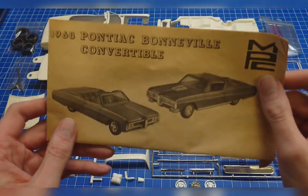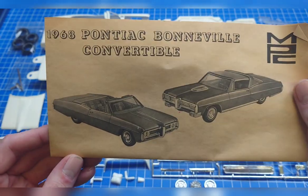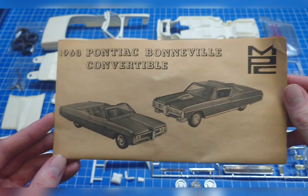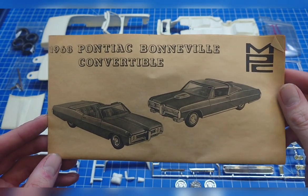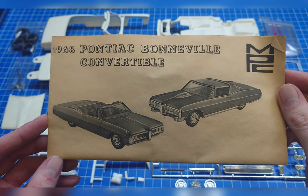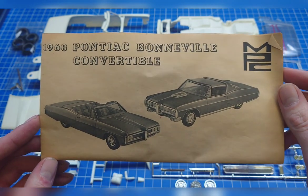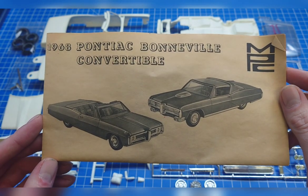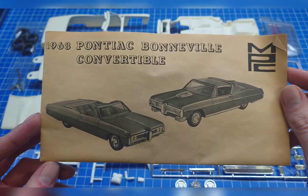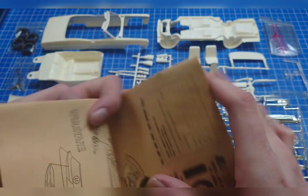Speaking of instructions, slightly yellowed. This one didn't actually have the funny car parts, which I thought it may do, but I think they may have either not done them for convertibles, or they stopped using those tooling parts in '66, '67, after those years.